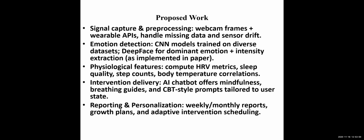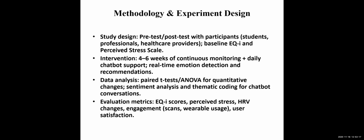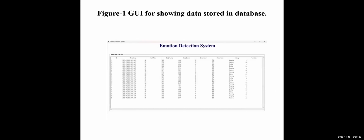Proposed work: we capture signals from webcam and a wearable, detect emotions using CNNs and DeepFace, compute HRV and sleep metrics, and deliver tailored mindfulness or CBT-style recommendations through the chatbot. The system also presents weekly progress reports. Methodology and experiment design: we use a pre-test, post-test study with students and professionals. Participants use Emotion Sense for 4 to 6 weeks. We analyze change in emotional scores, EQ scores, stress levels, HRV, and chatbot engagement to evaluate effectiveness. Figure 1 shows a GUI showing how user data is organized and stored in the backend for analysis.